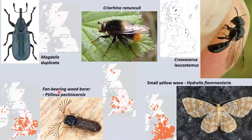But similar to the sand dunes, we have a range of scarce beasts. The Magdalis beetle here, the weevil, is a native pinewood species. Presumably it's got to Ardeer in trees that were transplanted from the north of Scotland. And probably the same goes for the Cryorrhina here, which in Scotland is a native pinewood hoverfly. It's a bee mimic. The larvae live in rotting wood.